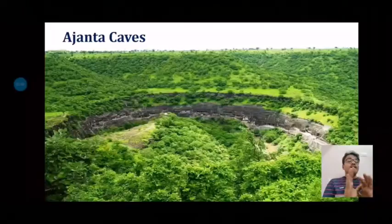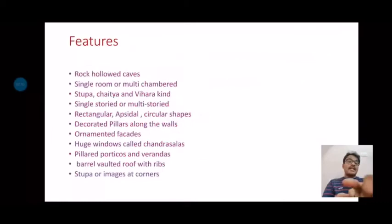When it comes to the features of cave architecture in India, first we will have a look at the standard features of all the cave architectures present in India. Most of them are rock hollowed caves. Rock hollowed caves means they are etched from outside to inside. It means they will find a rock, then start carving the rock from outside to inside. That is what is called rock hollowed caves, and they can be either single roomed or multi roomed. They can be of stupa, vihara, or chetya kind.